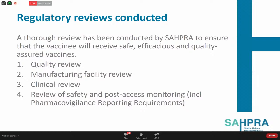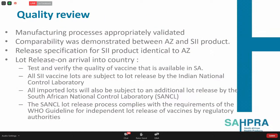And we looked at the following: the quality of the product, where the product is manufactured. We looked at its clinical efficacy. We also looked at its safety and post-access monitoring, which also includes pharmacovigilance reporting requirements. And I'll speak to these briefly. So when it comes to quality, we look at the manufacturing process. That is, is it an appropriately validated process?